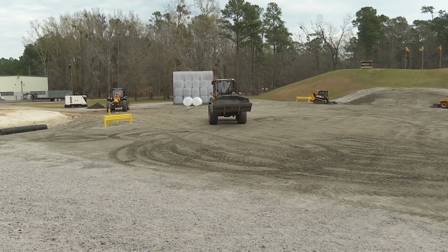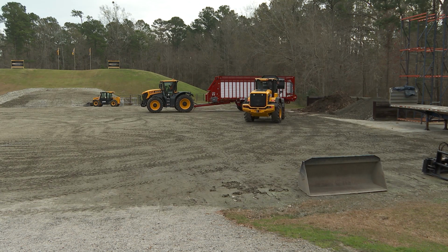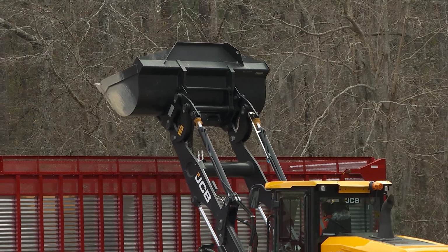Hello and bonjour. My name is Franz Reimers. I cover Ontario, Quebec, and the Maritimes as far as being the Agricultural Business Manager for JCB. My favorite piece of equipment is a 427 Ag wheel loader. That machine is tough as nails. It's extremely well built and very comfortable to operate. It'll last a long time, and therefore it is my favorite pick.